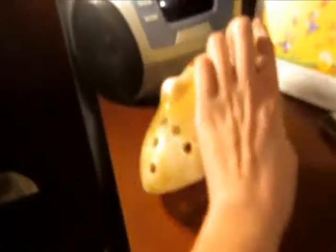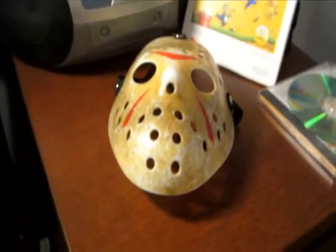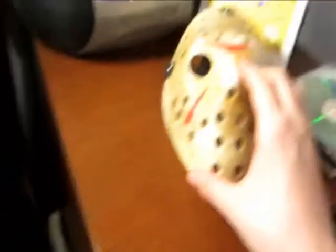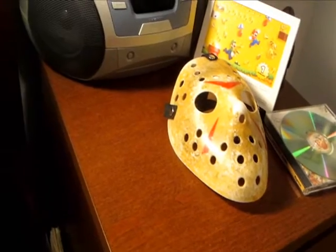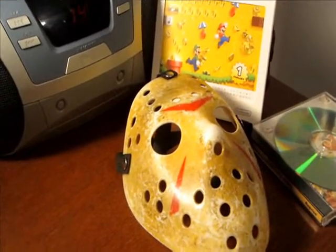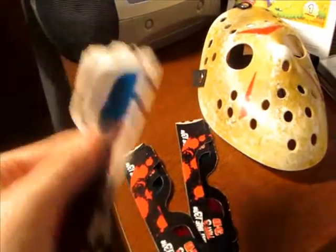you get this mask. Now this mask was actually used in my haunted house this year for Halloween. And it fits perfectly, but I'm not sure if I'm going to wear it again. I think I'm just going to frame it or something. But yeah, it comes with that mask. It even looks all worn out. It actually came like that. It's supposed to look like that, like it is in the movies. It comes with a mask and 2 extra pairs of 3D glasses, so now I have 4.